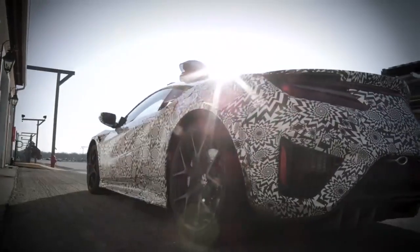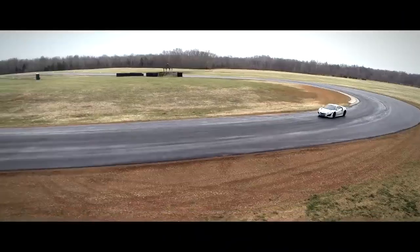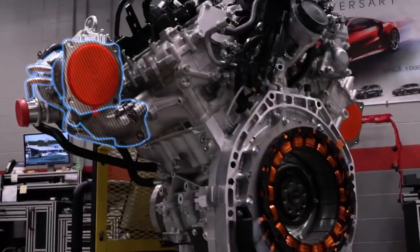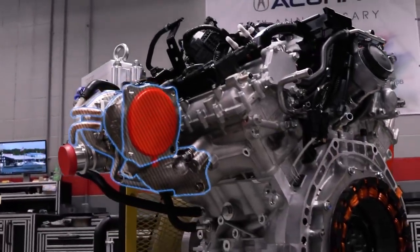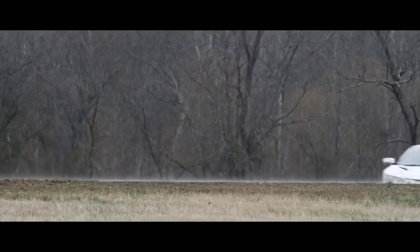Let's get to the engineering. What is the packaging of this engine? So packaging is generally about getting the engine as low in the chassis and as close to the driver as possible. That'll give the drivers inputs, steering, brake, throttle, the most immediate and linear response. So the way you achieve that, it's very unusual, 75-degree bank angle. It gives us just enough room to put the turbos underneath, very much linked to F1 heritage, IndyCar heritage.